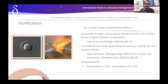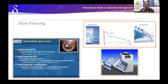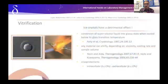Also, Father Luyet, in 1937, 1940, was aware of the risk of ice crystals. So we need to avoid these ice crystals during vitrification and warming. Go back to this slide.